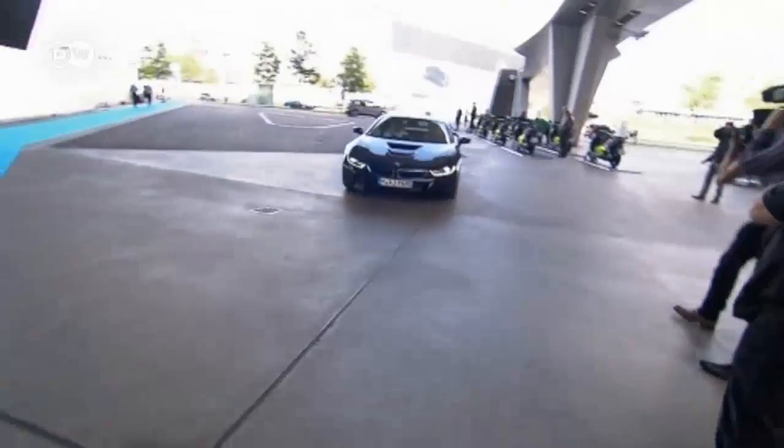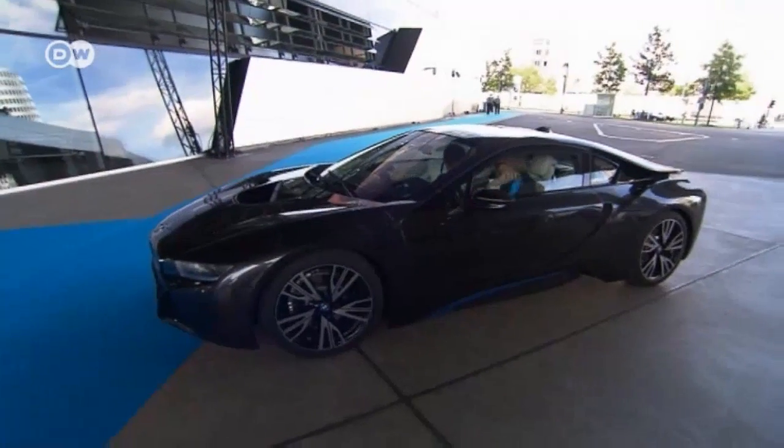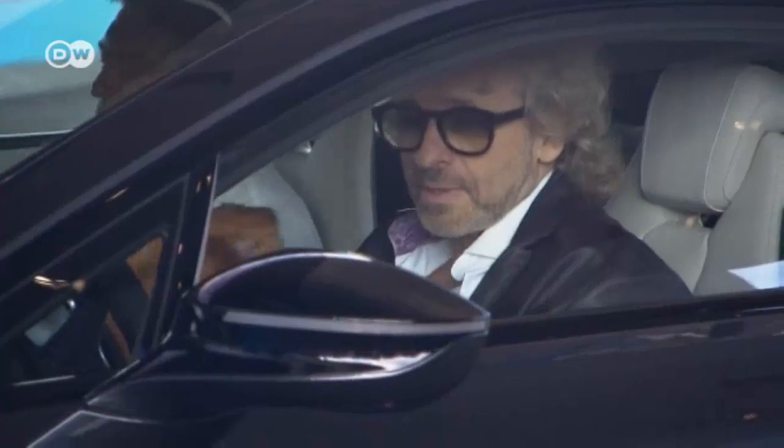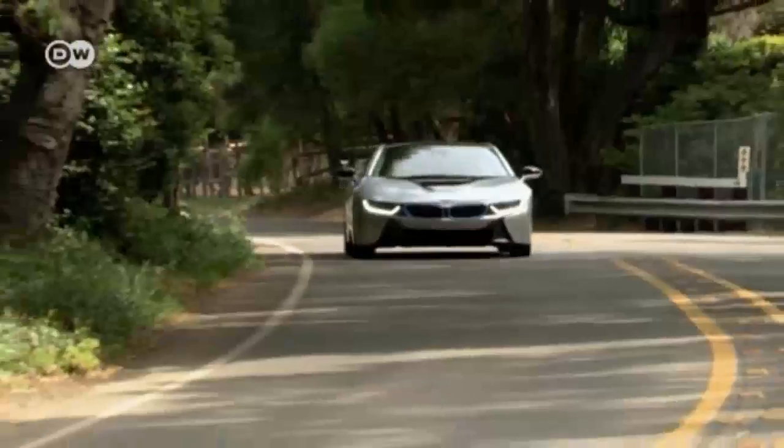Everyone wanted to take a turn behind the wheel, including German television star Thomas Gottschalk. He explains that his relationship to cars tends to be erotic rather than technical. When he saw the i8 here in the garage, he says his first instinct was to plant a kiss on the roof.